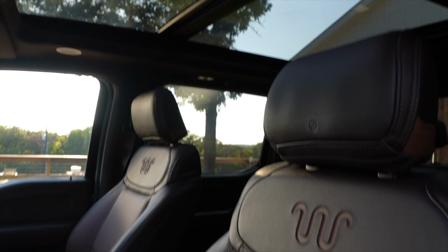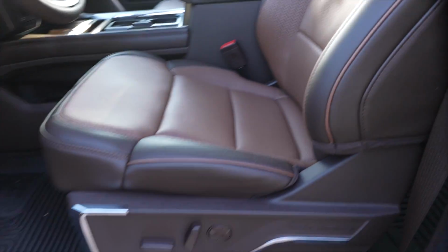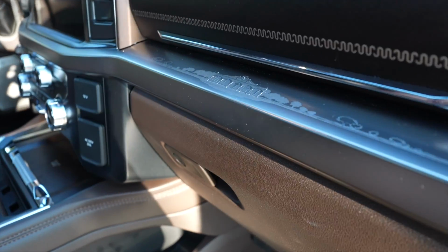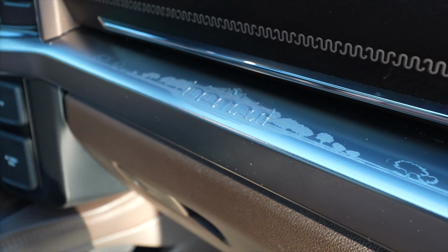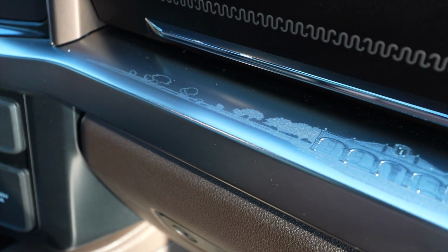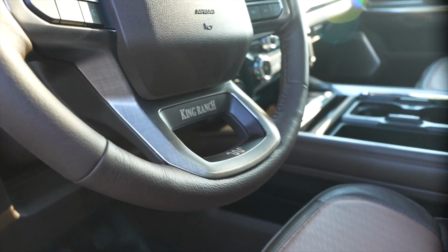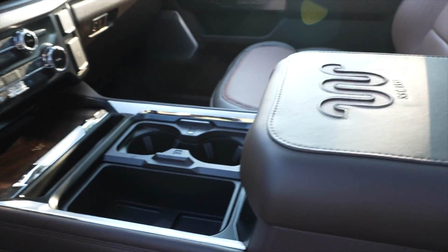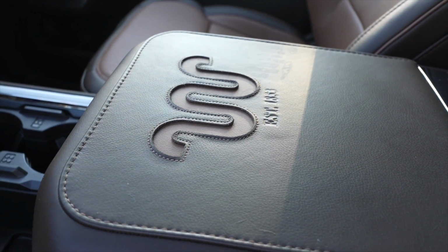Got the twin panel roof. I've put all weather mats in it already. Look at this King Ranch interior. They put King Ranch everywhere. This is the ranch house on the King Ranch. We got the cool King Ranch logo on the steering wheel. Got some pretty cool details in this truck.